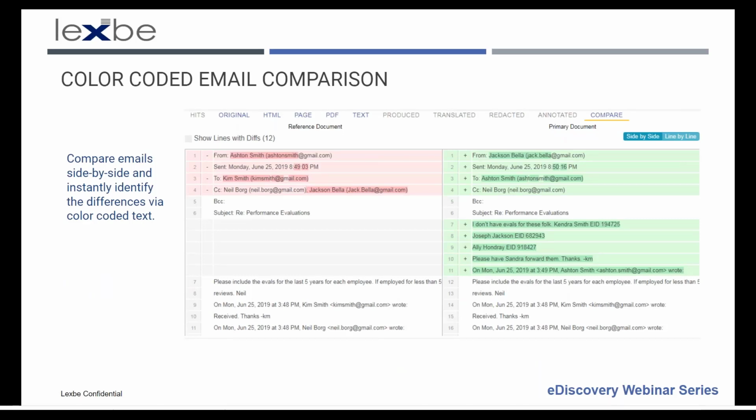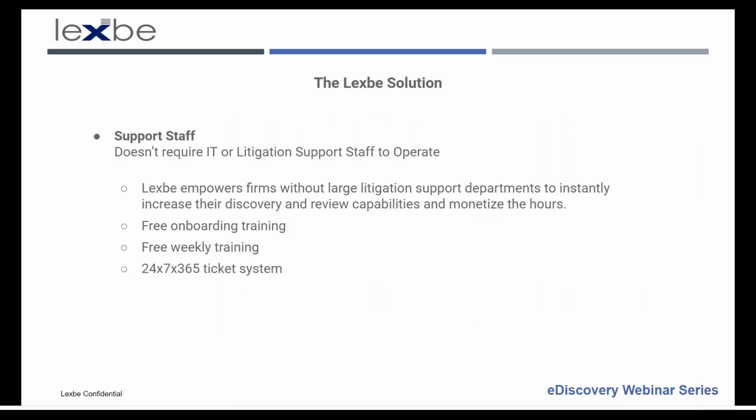Lexbe also provides the support and professional services in the event that you need them. Therefore, you don't have to have a large litigation support department or IT staff to operate eDiscovery in-house. In many cases, our team acts as an extension of yours and provides staff augmentation in the event that you're dealing with a very large matter or a very large document set and you need assistance.